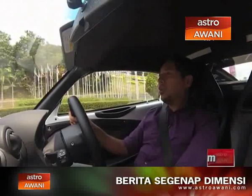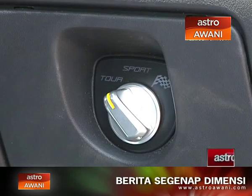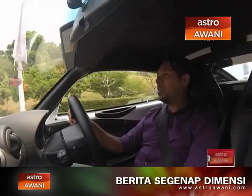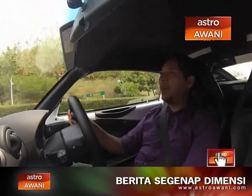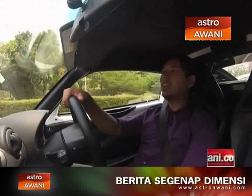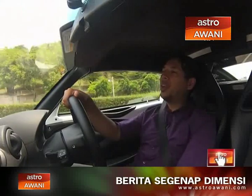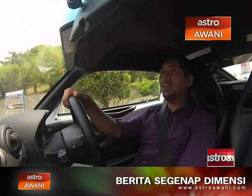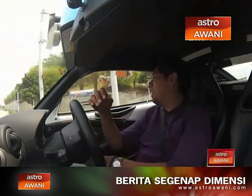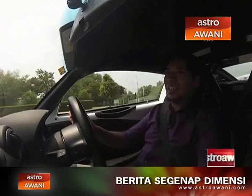You do get 3 driving modes to choose from. Tour is the regular, as regular as you can get from this car. Then you've got Sport, which basically quickens everything up, and then you've got Race, which quickens everything up and takes away all the electronic nannies. It is just you and the car. Not that you have much of a car to deal with, but you can misbehave this car, like that.